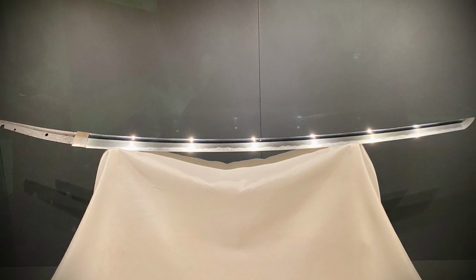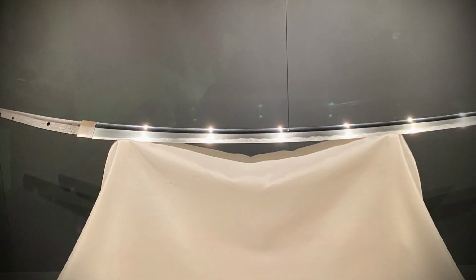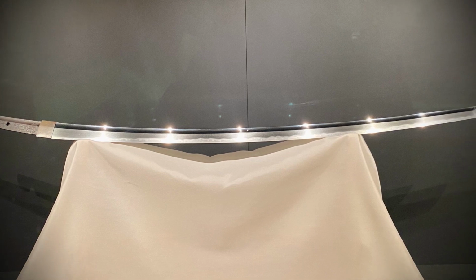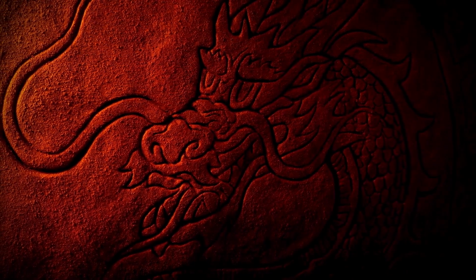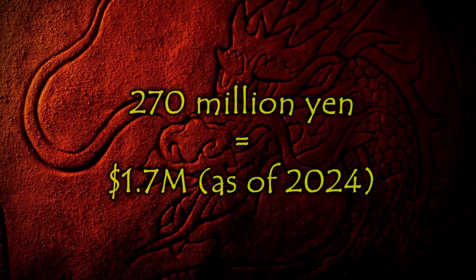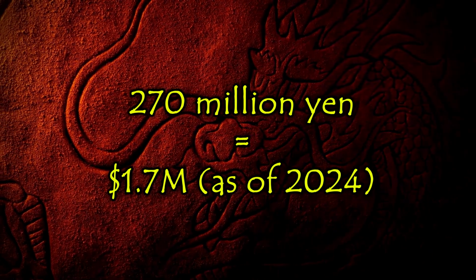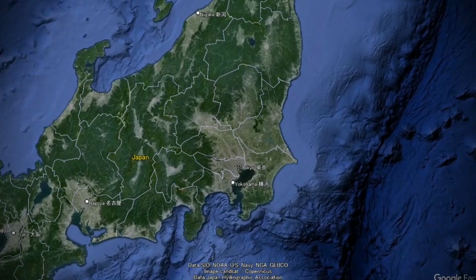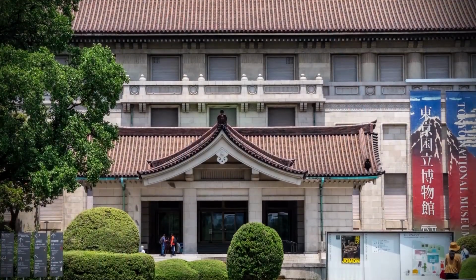Designated a national treasure in 1951, the sword was purchased by the Ministry of Education in 1967 for 65 million yen from the Ikeda family. When adjusted for inflation, this amount equals about 270 million yen today, marking the highest price in the sale and purchase of Japanese swords until recent times. The Tokyo National Museum now owns it, occasionally displaying it to the public every few years.